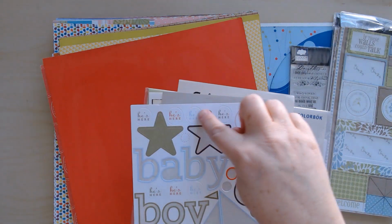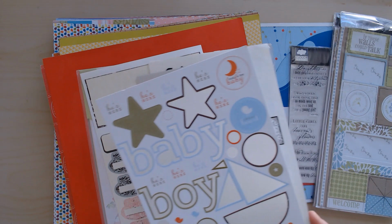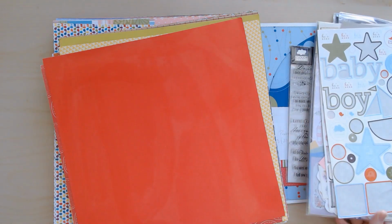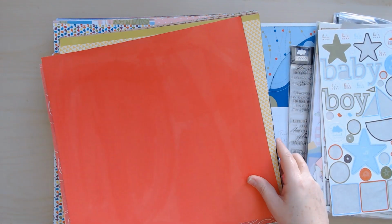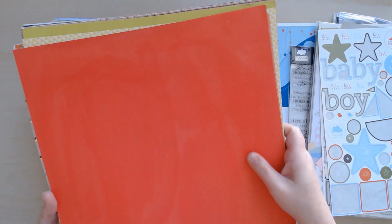Plus there's these. I probably wouldn't use those, but yeah. So there's that. So some wedding stuff I still need to go through and see if it matches any of my kit stuff. Then I took out these.